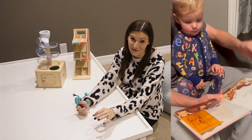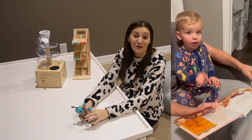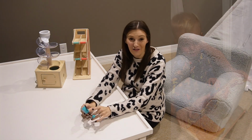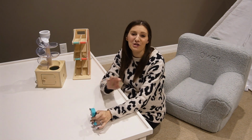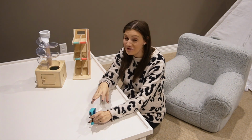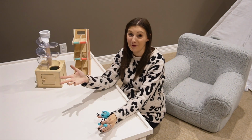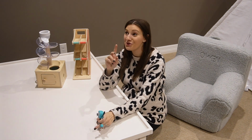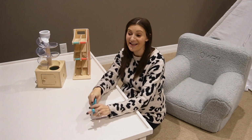It is very cute. And we are actually doing a Little Blue Truck second birthday party for him. So if you have a child that loves Little Blue Truck as well, I'll be sharing what I'm doing to do a Little Blue Truck birthday theme. And I've heard this from other parents. It is a very popular book. So if you've never introduced your kid to Little Blue Truck, give it a try. I'm sure they will love it just like ours does.